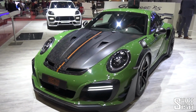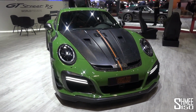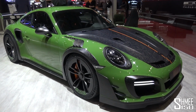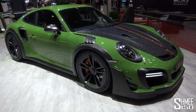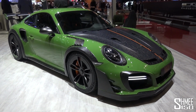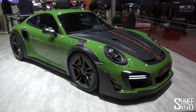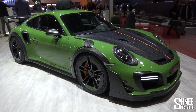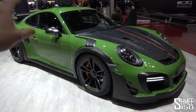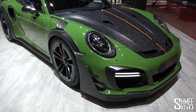This is a world premiere from TechArt, the introduction of the new GT Street RS. It's based on the 911 Turbo S, except this one, as you can see, has a carbon fibre aero kit. It has 770 horsepower, 920 Newton meters, all-wheel drive as per the Turbo S, and as I experienced before with the previous generation, it's ludicrously fast. We were doing 0 to 100 kilometers an hour in about 2.5 seconds and genuinely matching that. I'm not the biggest fan of the choice of green colour to launch it in, but you do get the contrast with the forged carbon fibre for all the components on the exterior.